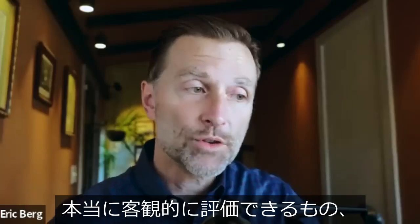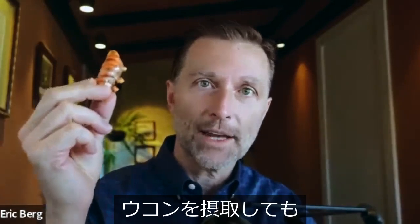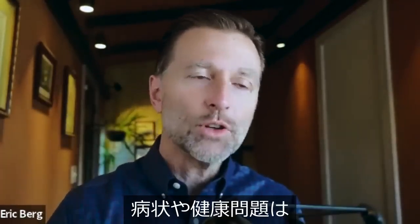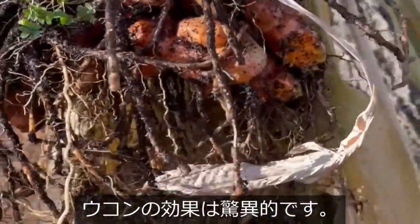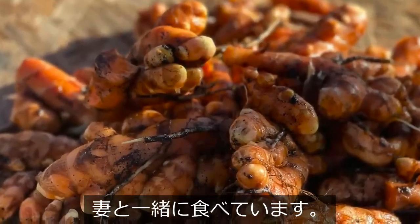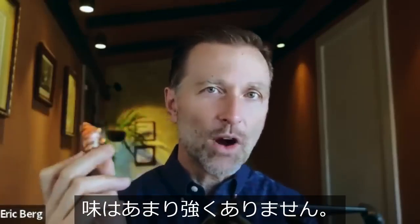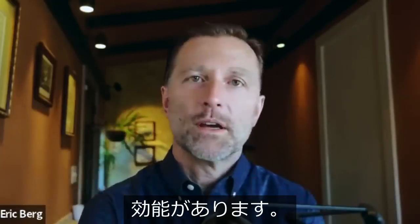If someone were to truly, objectively evaluate turmeric, I don't think there's one condition, one health problem, that you couldn't find some benefit from taking this right here. It's amazing. I've been growing turmeric for the last 9 months, and I finally harvested it, and my wife and I are eating it. We're just chewing it. It's like an aromatic carrot.